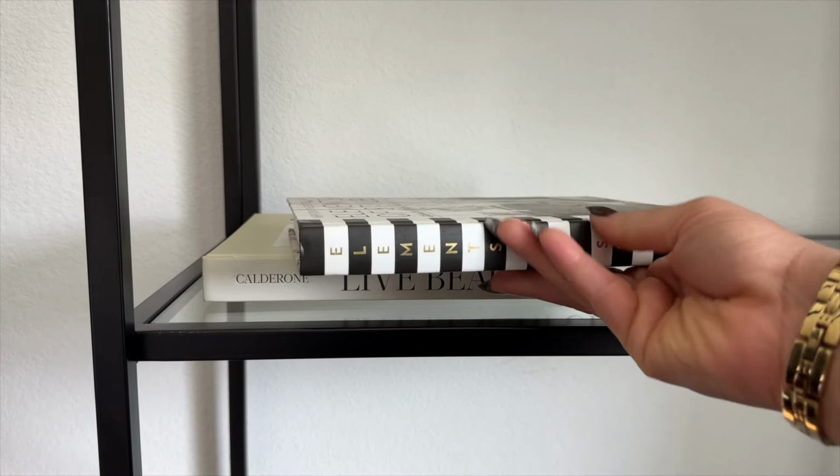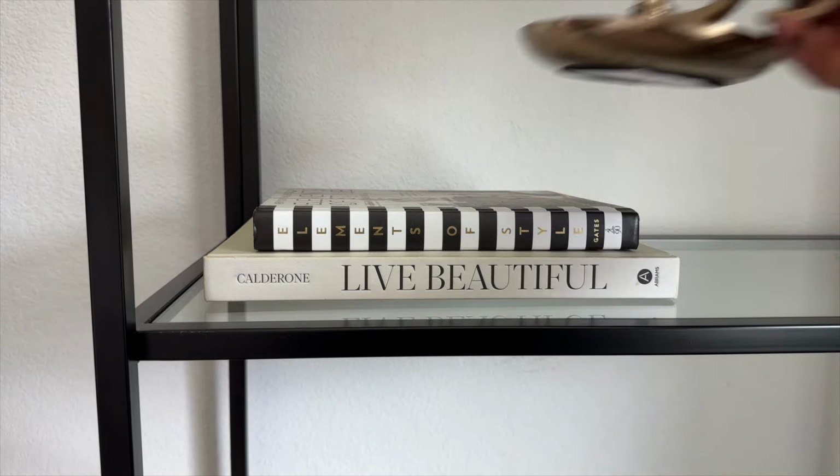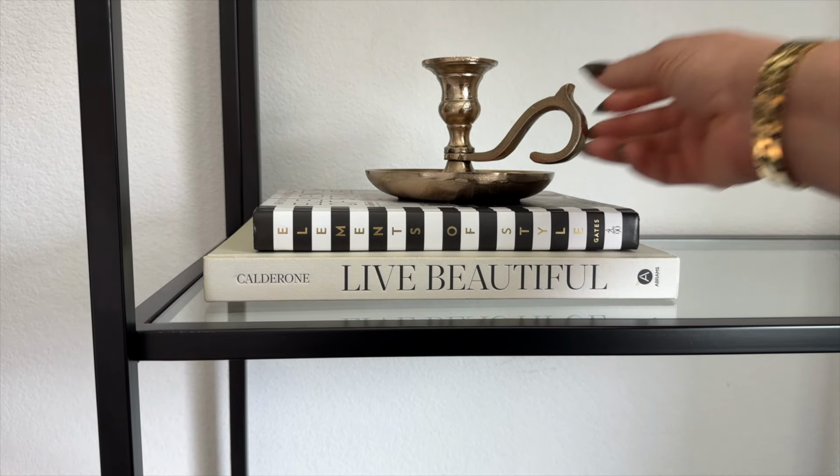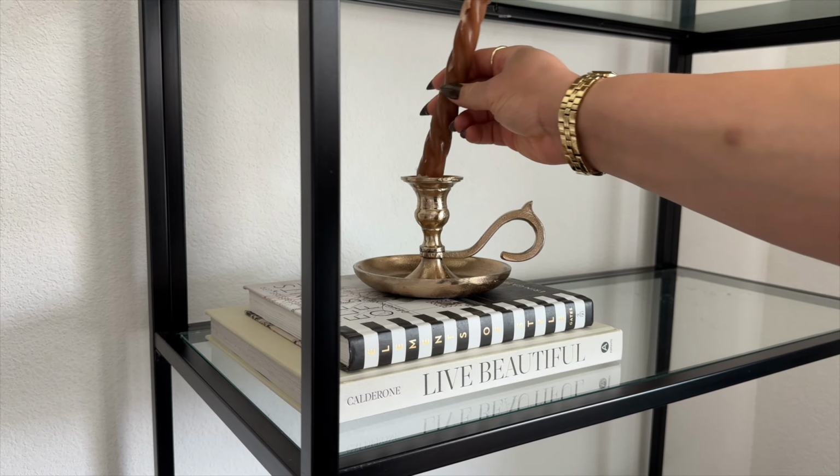Now I'm just adding a couple of books onto the shelf, and then we're going to add in this candlestick holder that I got from At Home. It is so gorgeous. I love it. And then my twisted brown mocha candle that I had last year.